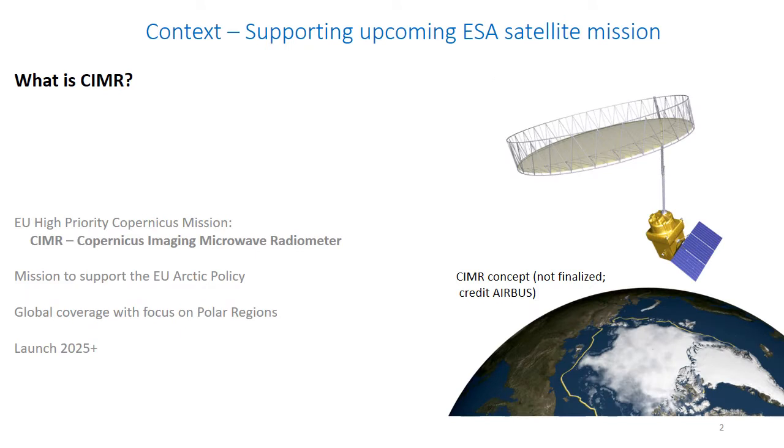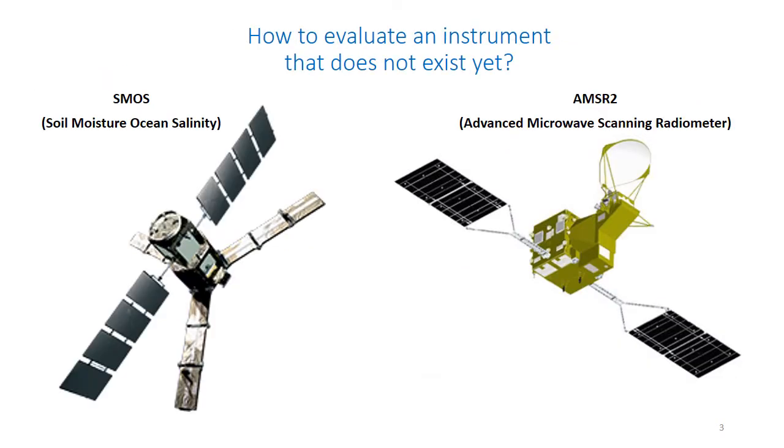This will be the CIMR satellite, a microwave radiometer which itself is needed as a component of the EU Arctic policy. It is a global coverage mission, but with orbit and channel characteristics designed with a focus on the polar regions. The launch horizon for this mission is planned for the mid-2020s. In short, with this project, we want to see how much can we get out of this upcoming instrument.